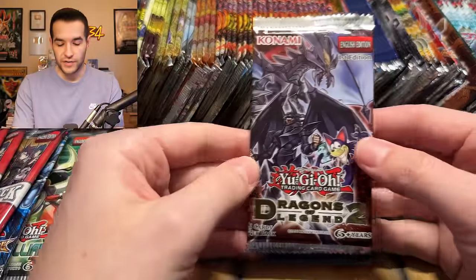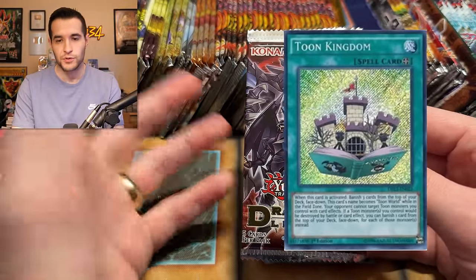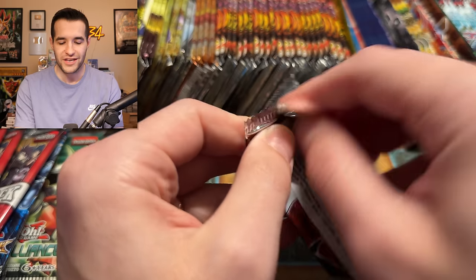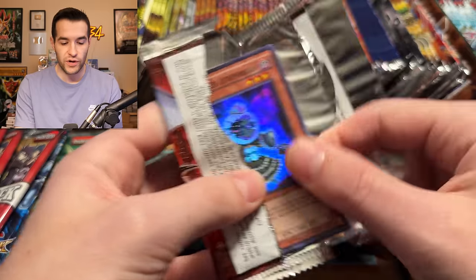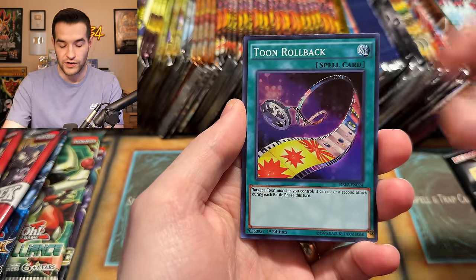Nice super rare. Been a while since we pulled something, so we'll take that. Now let's open this Dragons of Legend 2. This would be incredible if it had a Toon Kingdom inside. This does have an ultimate rare print now, but the secret rare print, I mean, it just looks incredible. So this is the original Toon Kingdom print. I don't know what kind of pack trick this is. I'm just gonna go from the front, Toon Rollback.